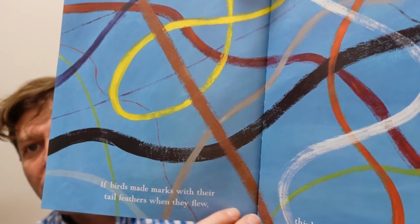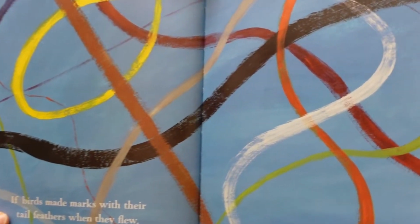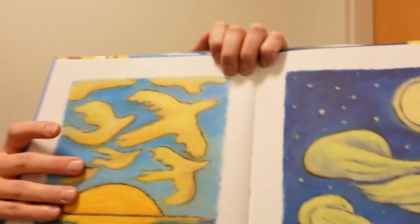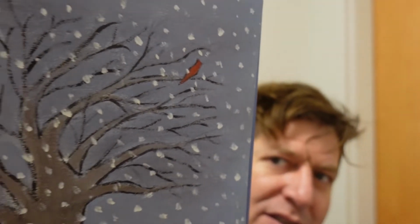If birds made marks with their tail feathers when they flew, think what the sky would look like. Very good. If clouds were birds, the sky would look like this. Or this. Sometimes in winter, a bird in a tree looks like one red leaf left over. Look at that beautiful red bird sitting on that barren tree with all the snow coming down.